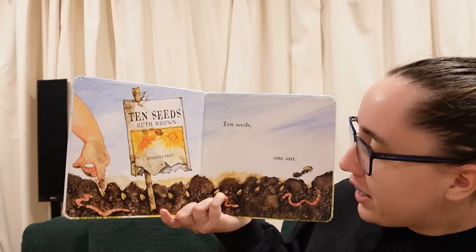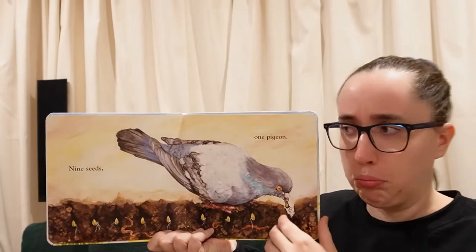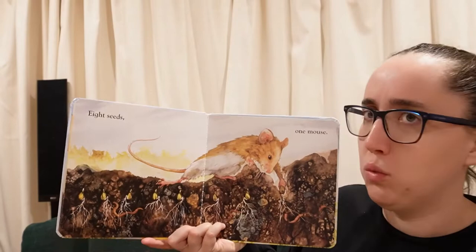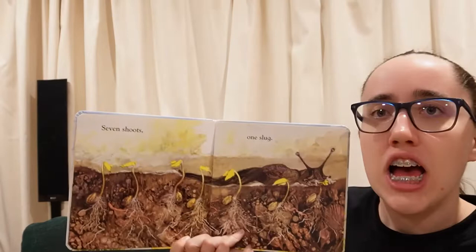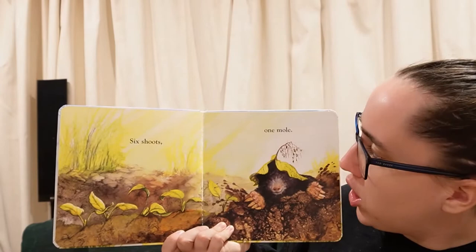10 Seeds. 1 Ant. 9 Seeds. 1 Pigeon. 8 seeds, 1 mouse. 7 shoots, 1 slug. 6 shoots, 1 mole.